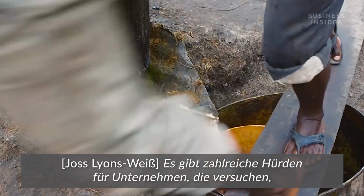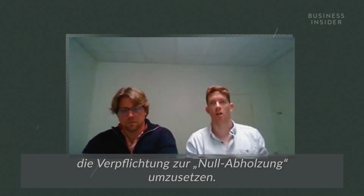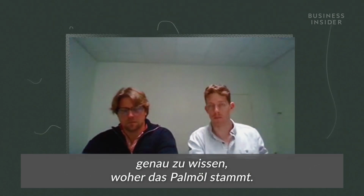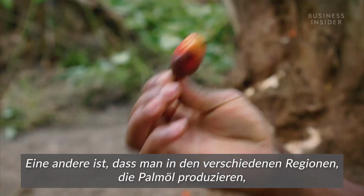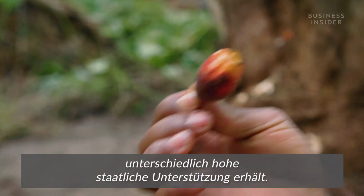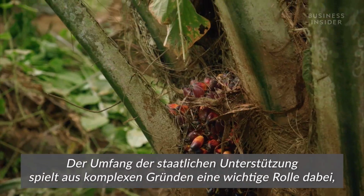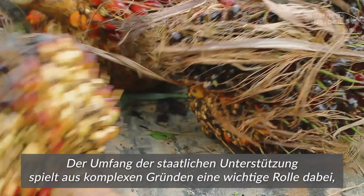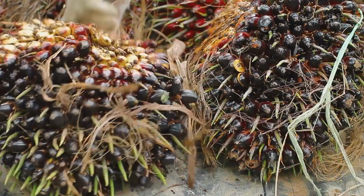There are numerous barriers that exist for companies trying to implement zero deforestation commitments. So one of those is the fact that you have highly complex supply chains and it's difficult to know exactly where your palm oil is coming from. Another one is that you have varying levels of government support in different regions that produce palm oil, and the extent of government support plays an important role in whether a company can produce without deforestation for complex reasons.